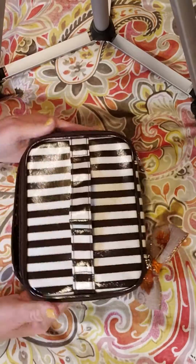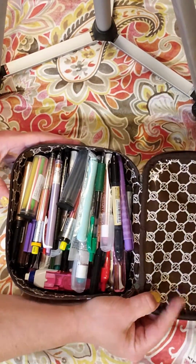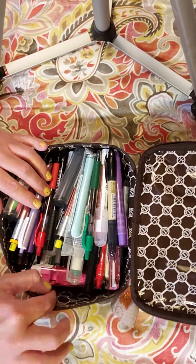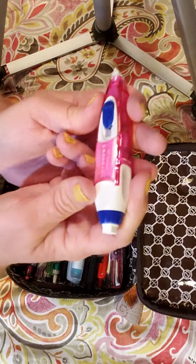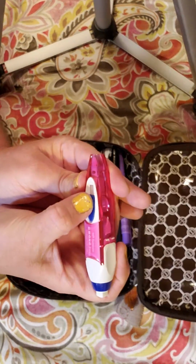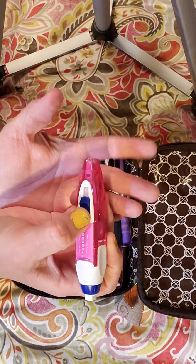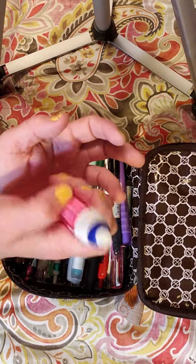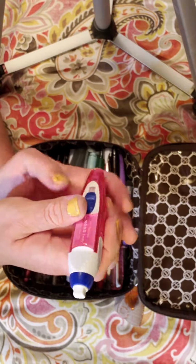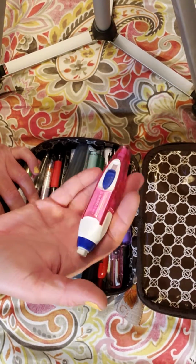The whole shebang. There we go. It's very well made. And then this is everything else that I have. My Tombow Mono 2-way. See how that works. I think I got this off Tombow USA. And that is whiteout, basically. Correction tape. And this is an eraser. And you can refill those. I bought refills for that too.